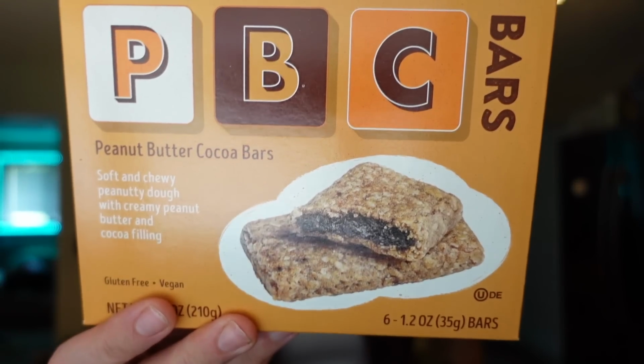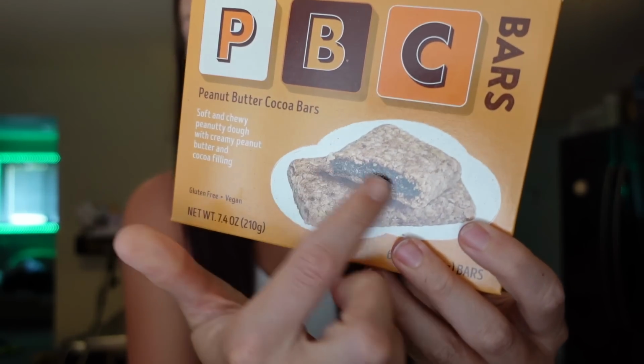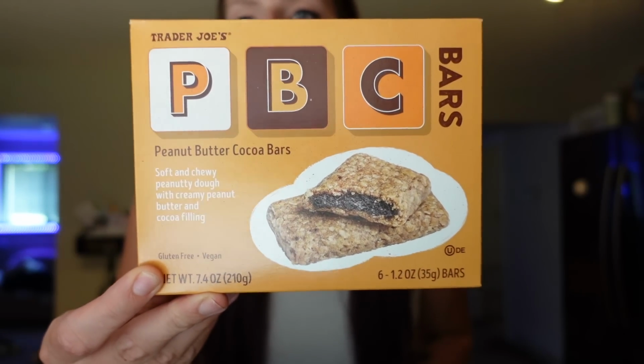Adam loves these PBC bars, so they're 5 points on WW. They're peanut butter cocoa bars. It's pretty much just like a peanut butter bar with a chocolate filling on the inside, so it's got a peanut butter and cocoa filling in the center. These are gluten-free and vegan. For 1 bar, it's 160 calories, 7 grams of fat, 20 carbs, 2 grams of fiber, 7 grams of sugar, and 4 grams of protein. So these are just something that are easy for him to grab and take to work, and they're more filling.